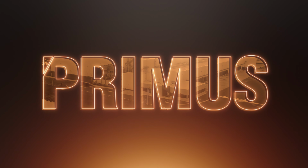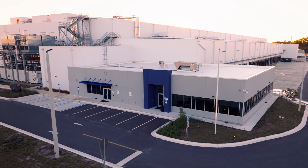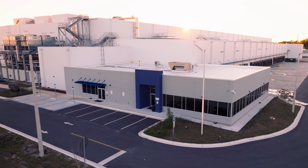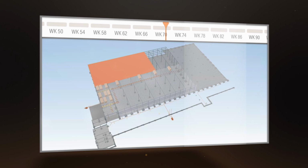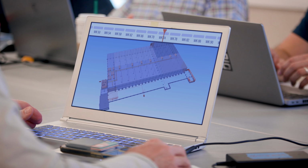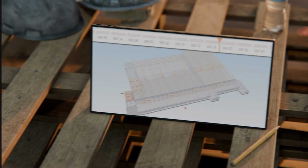At Primus, we know that our complex builds require more than pages and pages of a traditional schedule to maintain precision and pace. They require a visual scheduling tool that synchronizes the project timeline with the Revit model, giving all stakeholders, from ownership to subcontractors, a clear, shared understanding of the project's construction progress.